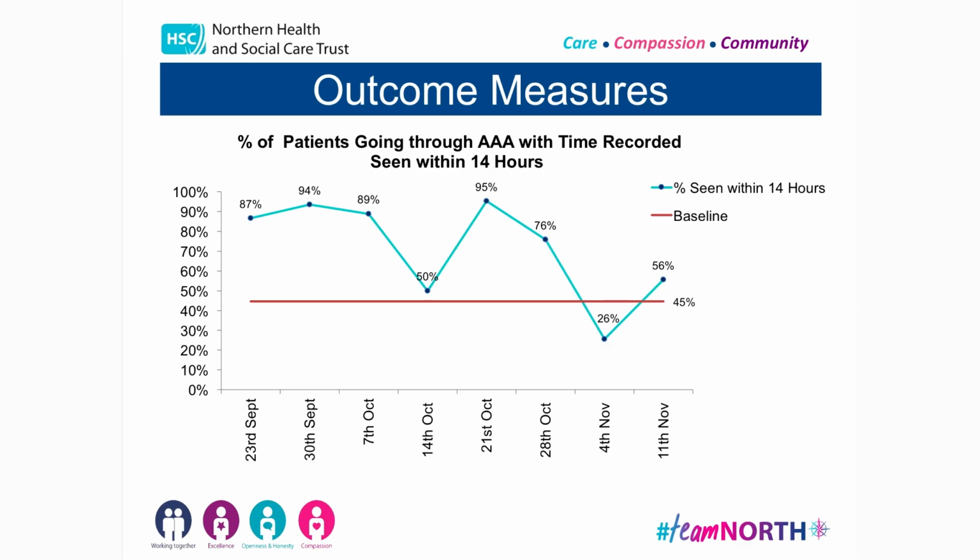When we look at the percentage of patients going through AAA and the time recorded as seen by a consultant within 14 hours, this actually highlighted the need for better ICT interfaces. Currently, we are undertaking this by manual audits, and we are reliant on proper recording in case notes. But again, to emphasize that we have been consistently performing above our baseline data at 45%.